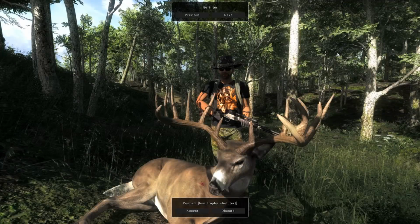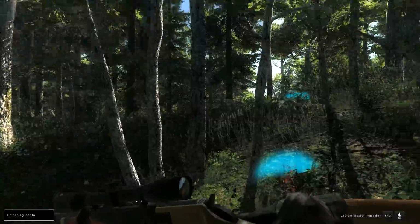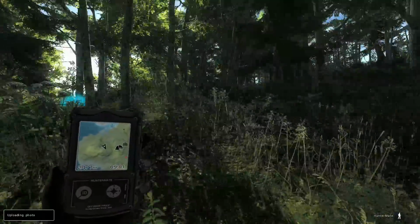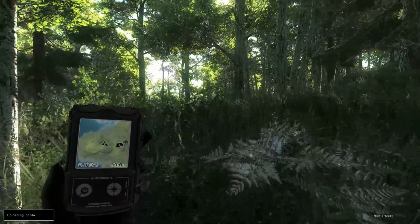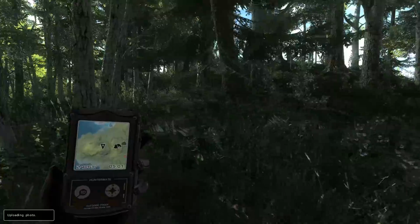Looking pretty good. Unfortunately, I couldn't get both me and the buck in the trophy shot. Or in the sun, rather. Obviously, we're both in the trophy shot. But at least we got one good buck. That's always my concern when I'm doing a video like this. I always want to get one nice animal, and that's a pretty good one.